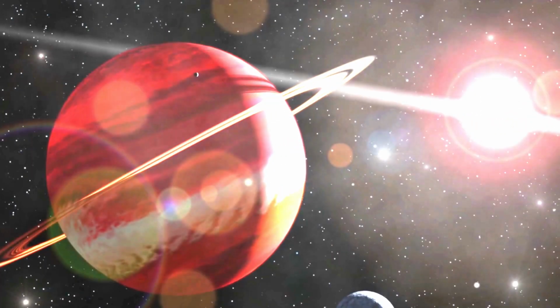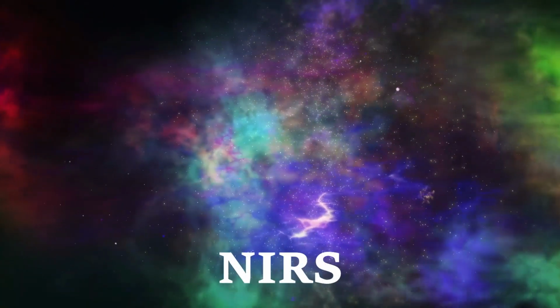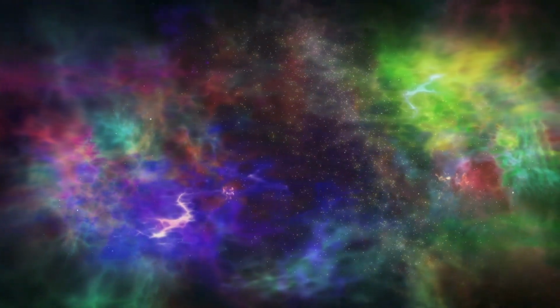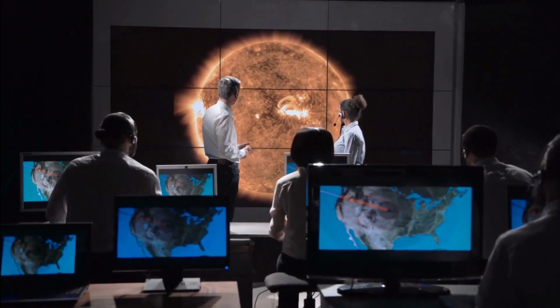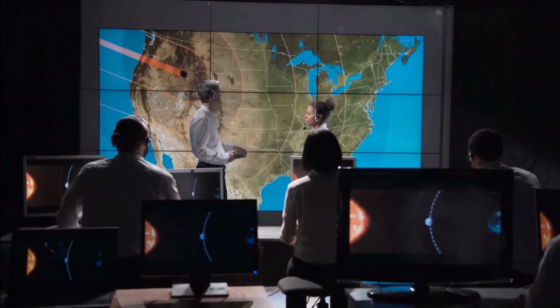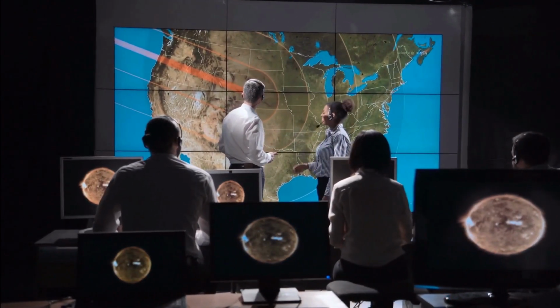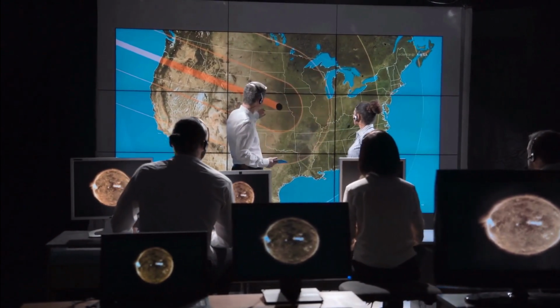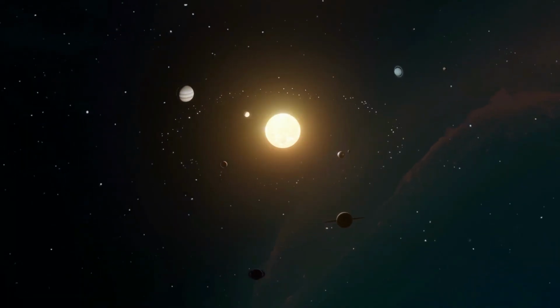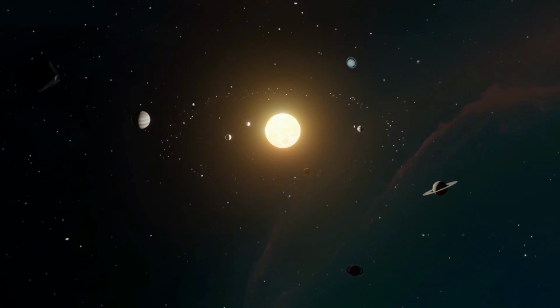The Near-Infrared Imager and Spectrograph, NIRS, on the Infrared Telescope Facility, IRTF, observed WASP 96 for 6.4 hours as the planet moved across the face of the star on June 21st. The data revealed that WASP 96b is a very hot Jupiter with a dayside temperature of about 2,500 K. This is the first time that the NIRS has been used to study a transiting exoplanet.